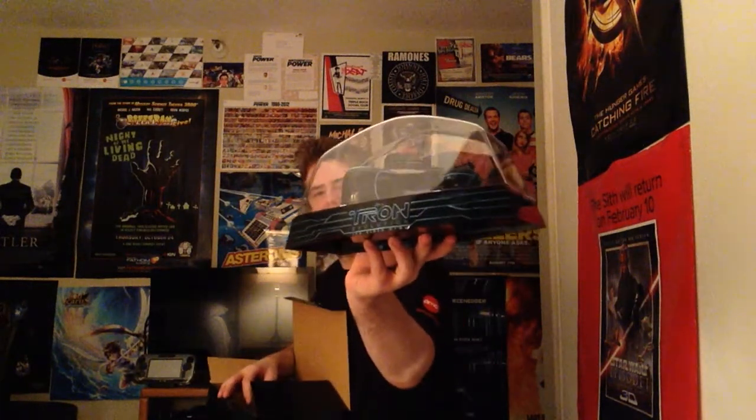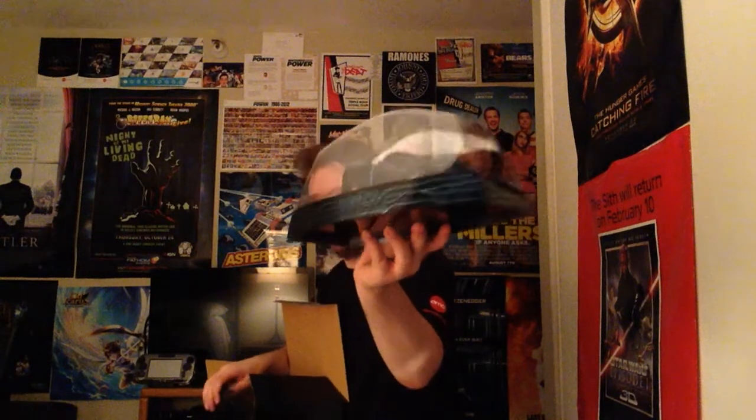Now, due to the way I have this stored in my closet, I'll have to fix this up here really quick. As it kind of falls over. But you get the general idea. This is a light cycle replica, and it comes in this really nice dome case. And the cool thing is, I've got to figure out which side it's on. I think it's this one right here.